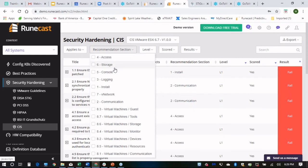So is it relative to access? Is it relative to storage, console, logging, install? But what is nice about it is it has several listings for the virtual machines themselves. And the other guidelines will illustrate and check against virtual machines, but there isn't a separate filter function like this. So if you're just interested in the virtual machine, from a virtual machine guest perspective, you can filter and sort in here. So you can look at the virtual machine tools. You can look at the virtual machine storage and those types of things, everything that's listed here, and sort and filter on those if you have particular interest.